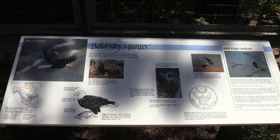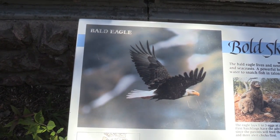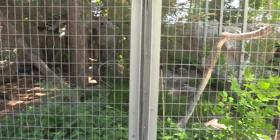And there'd be the bald eagle. I'm sure almost everyone's seen bald eagles before. As it'd be the bald eagle's habitat.